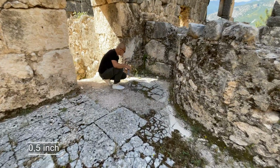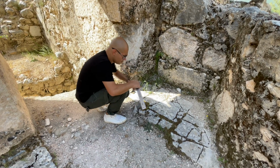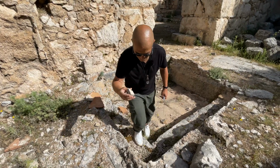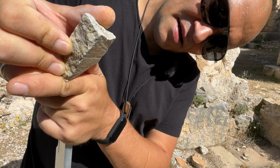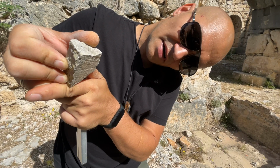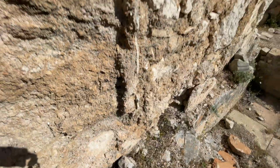Thirteen millimeters. Traces of tools, guys. Check it out. This is some saw. Maybe hand. We are not sure. Let's find more. Here also we can see that at some moment there was marble tile.